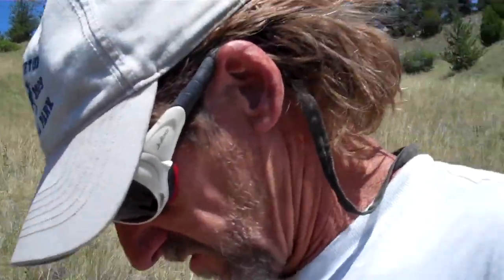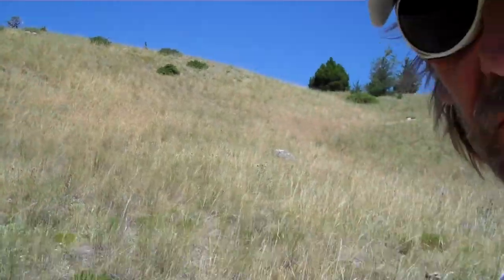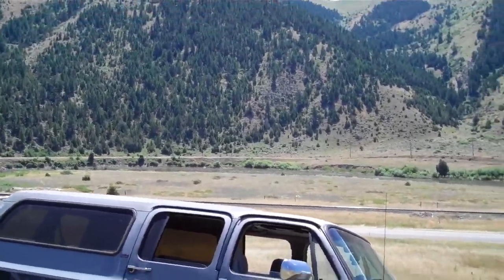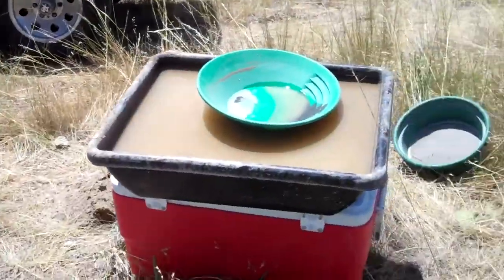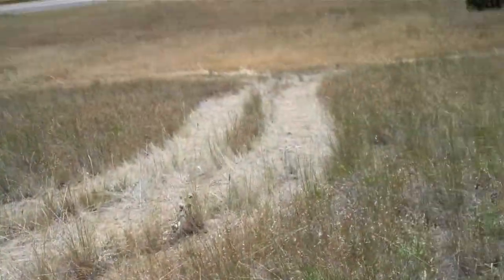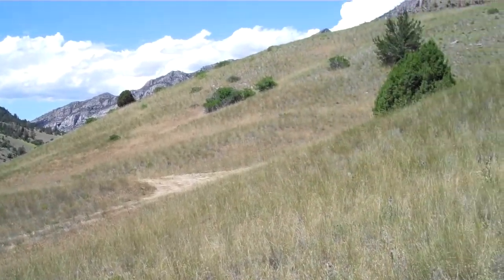Hi, Mark Robinson, prospector explorer here in Montana at my claim on the Jefferson River. I am on the high side of the property. I've got a wash station set up here and have put a road in on the high side here.